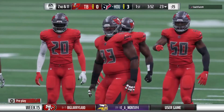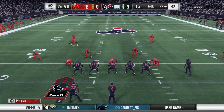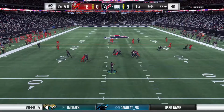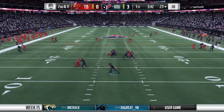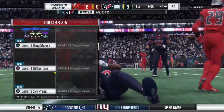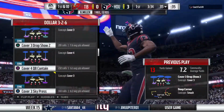A little bit of ground to make up for the offense as they face a 2nd and 11. A shotgun snap for Watson. He's got it, complete to Braxton Miller. A fresh set of downs on a gain of 13 there for the Texans.